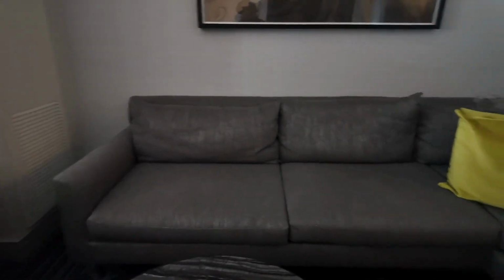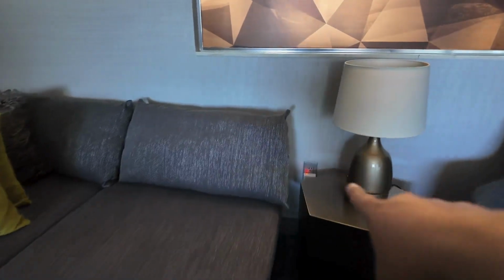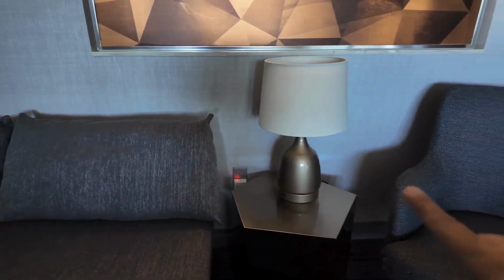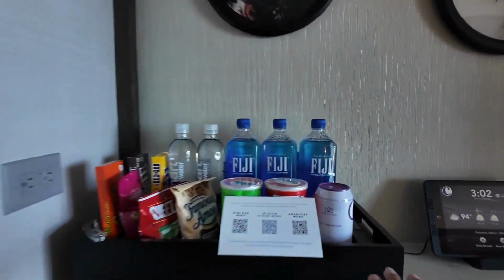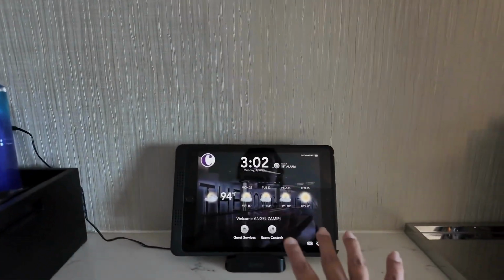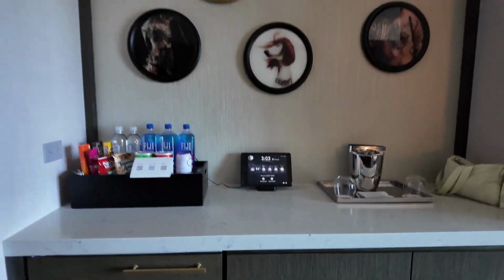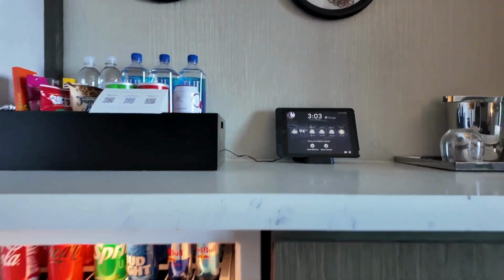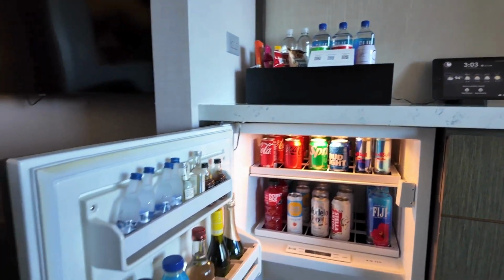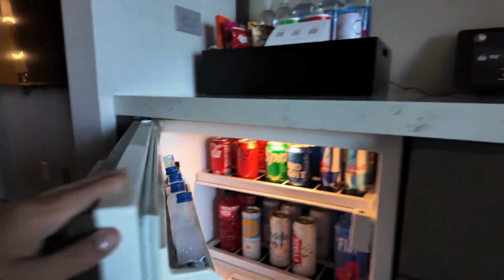So then you come this way, you have your little living area. There's seating here with the tables, the side table with another outlet right there, another chair, your TV, and then you have your little snackaroos right here, the iPad that controls everything. You have more artwork up here, and another fridge, which we don't touch these.